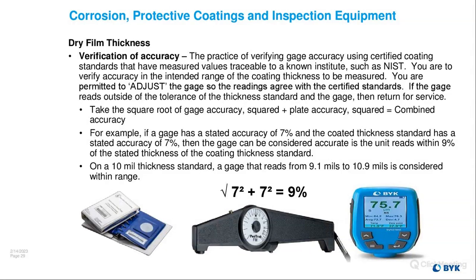I got a 9.2. Most of these gauges give you the ability to dial that thing up to 10, take another reading, and if you're within whatever the stated accuracy of the gauge is, if it consistently reads after your adjustment, then you are allowed to use that gauge. It is considered within tolerance.